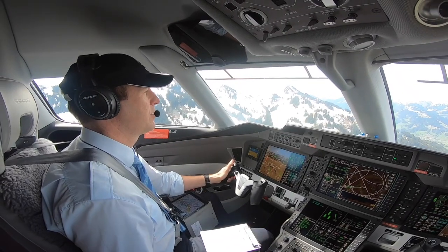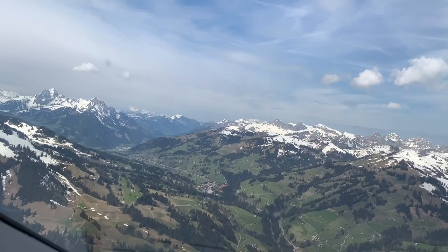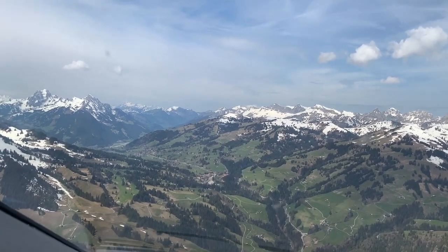124 is at 5 minutes for a straight-in 26. And Pilatus 124, for your information, we have 6 knots coming from the west.